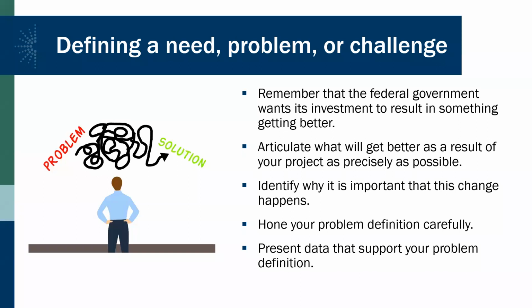As you define your need, problem, or challenge, articulate what will get better as the result of your project as precisely as possible. Will your museum be able to expand their services as a result of additional staff? Will new graduates be better prepared for the museum field with the requisite experience? Will collections be better cared for? Will their lifespan be extended? Will access to your collections and the information surrounding them be expanded?